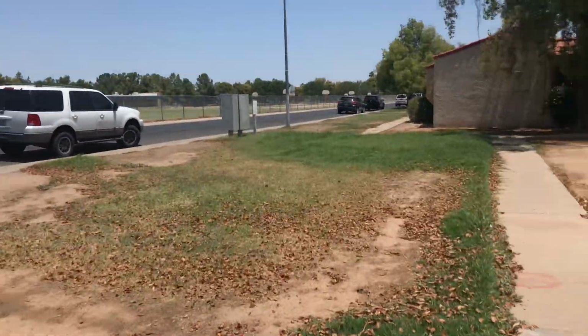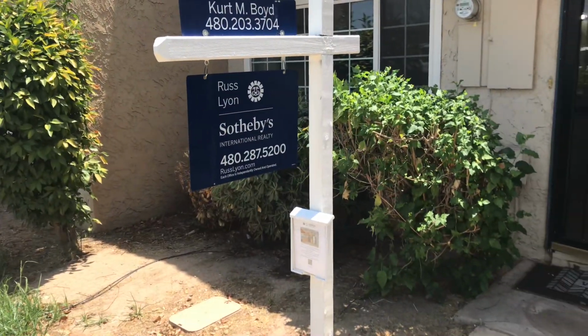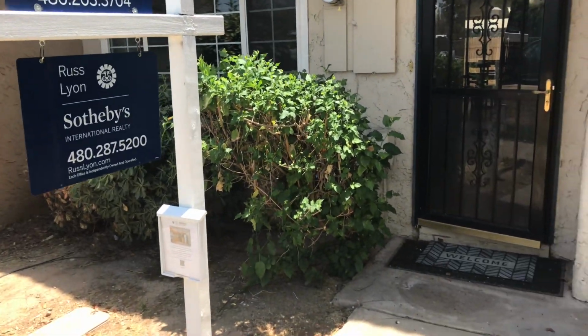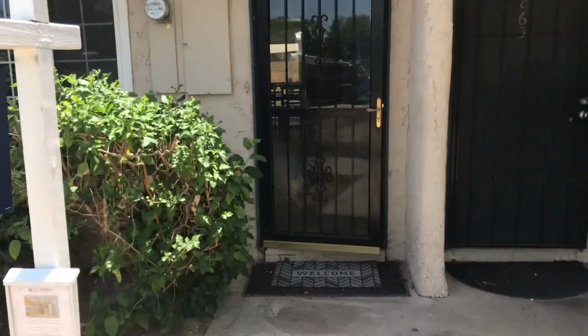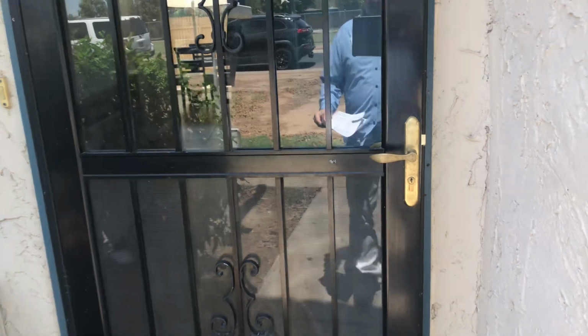Merlette Avenue in Glendale, 85301. It is a 2-bedroom, 1.5 bath, 1,024 square foot, built in '74. Updated since then. 2-car parking, community pool, and it has an outdoor play area. So I'm going to go ahead and get us through the first floor, and then I'll break and go into the second.